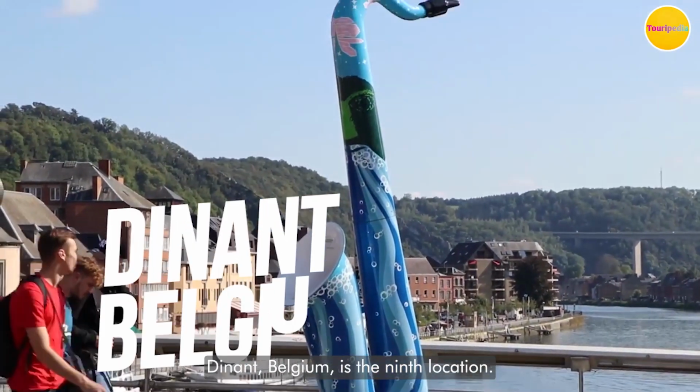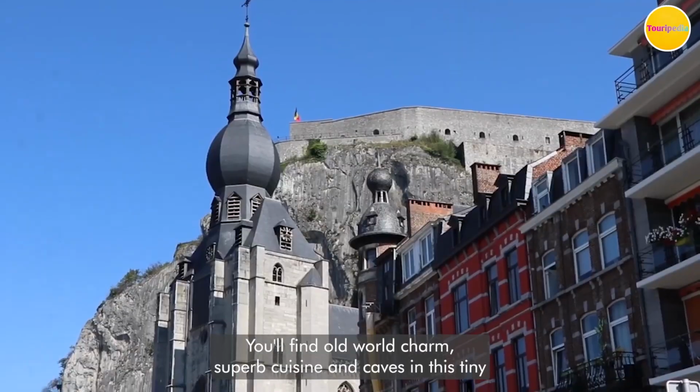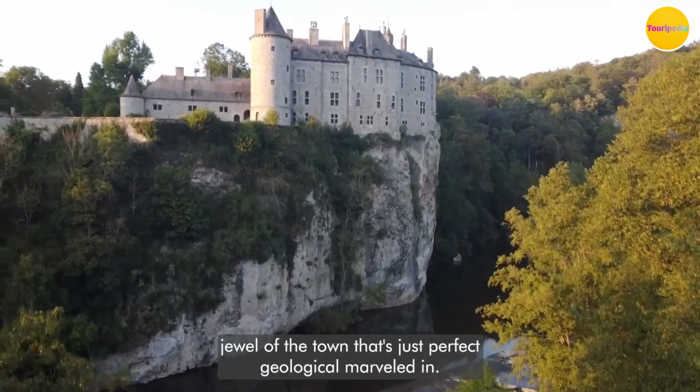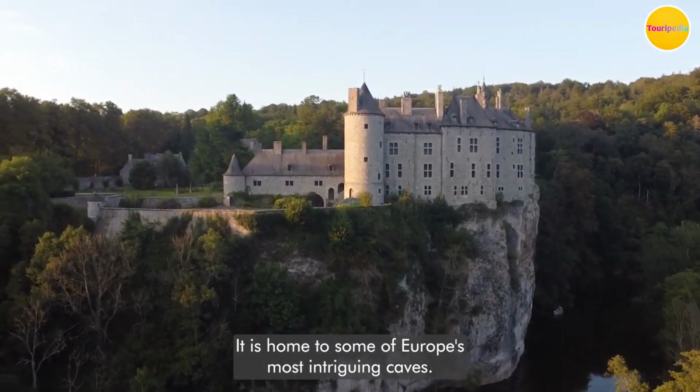Dinant, Belgium, is the 9th location. You'll find old-world charm, superb cuisine, and caves in the stony jewel of the town. That's just perfect. Geological marvel Dinant is home to some of Europe's most intriguing caves.